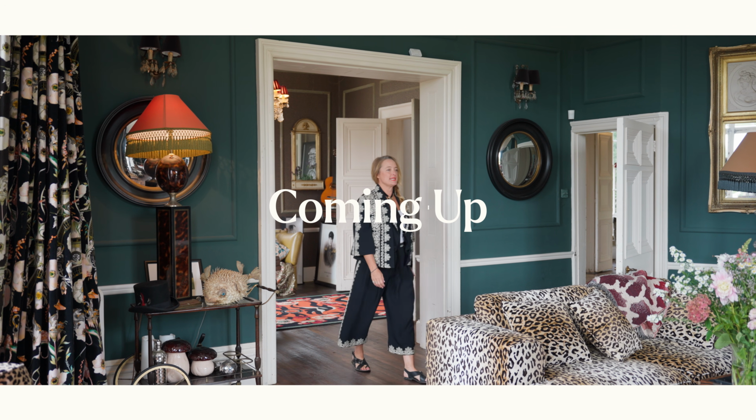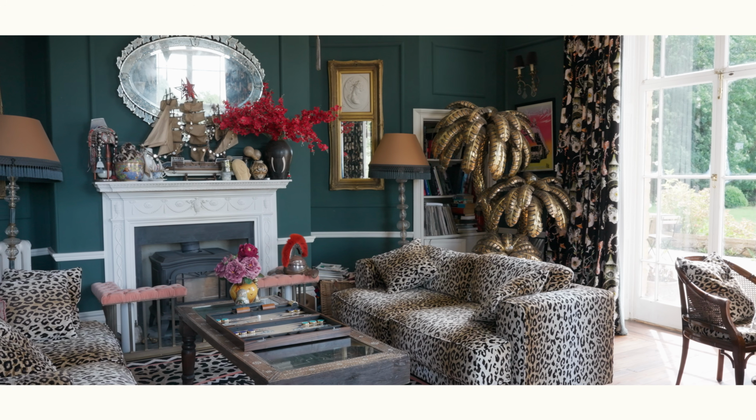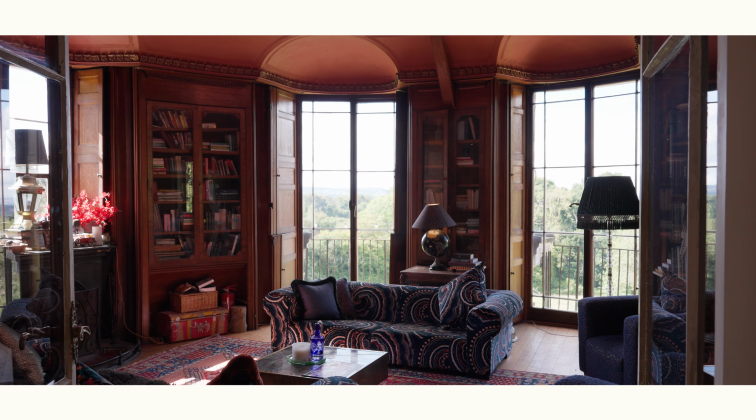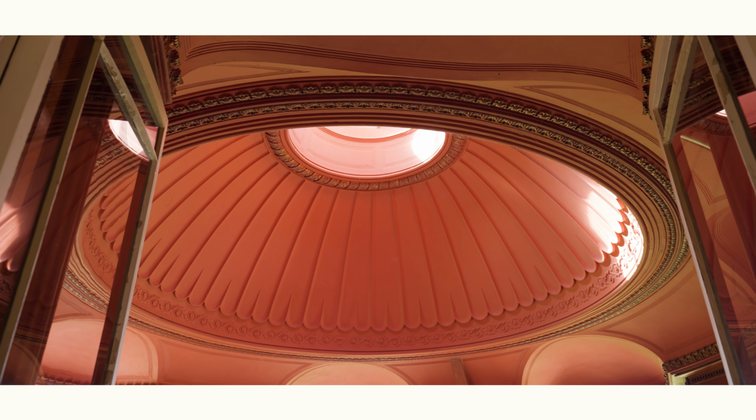And this room leads into the main sitting room. Beautiful sofas made for me by Italian Solutions. So this is, without a doubt, I think, the most beautiful room in England. This circular ceiling is insane.